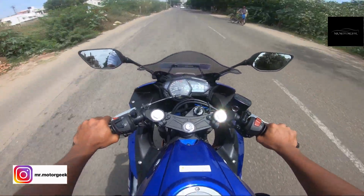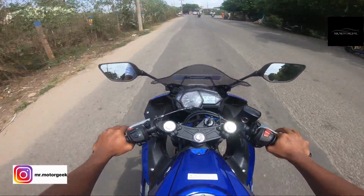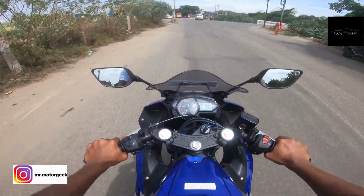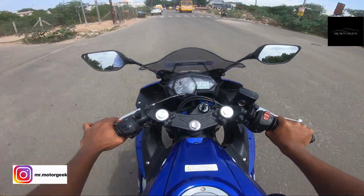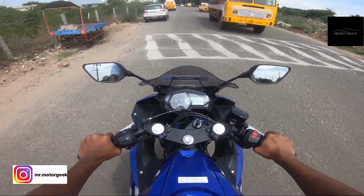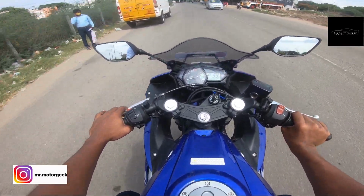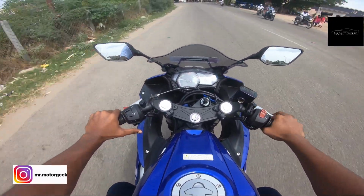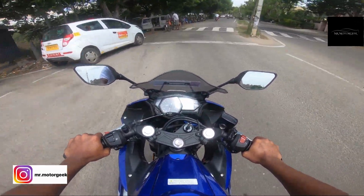And this bike was priced at 3.25 lakhs ex-showroom, but it is really sad that this bike is currently discontinued in the Indian market as it didn't meet the BS6 emission norms. But don't worry, the BS6 version of this motorbike will be launched very soon. So if you're looking for a bike which has a sharp and sporty design and offers great performance, then the Yamaha YZF-R3 is worth considering.